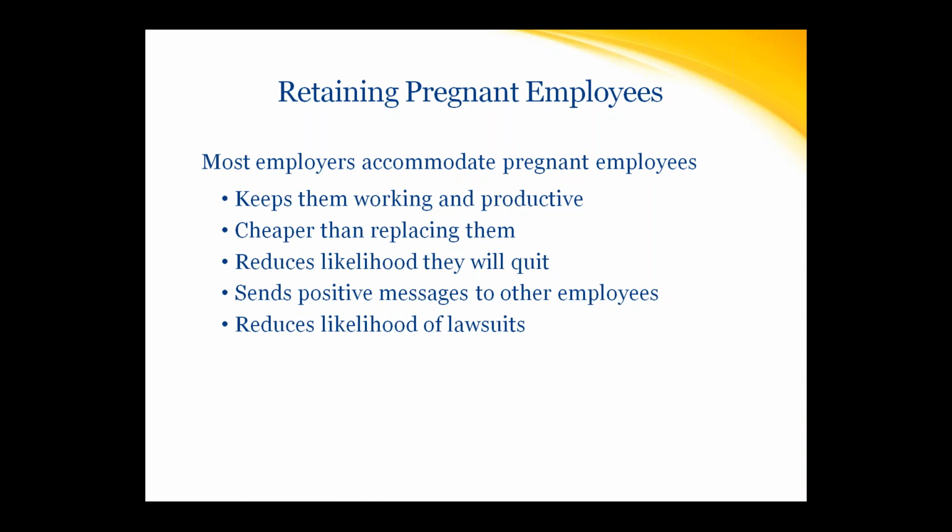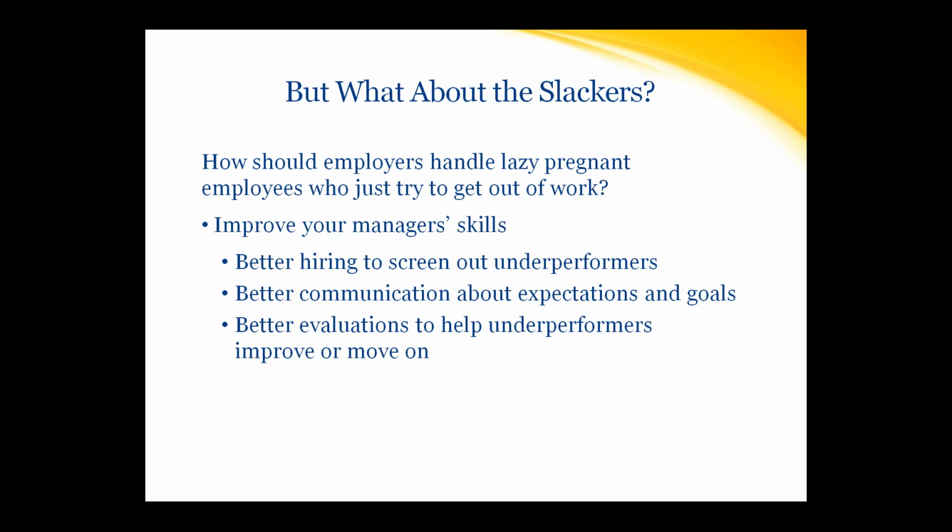So sometimes when I talk about this, I have people in the audience say, but what about the slackers? How should we handle those lazy pregnant employees who just try to get out of work? And quite honestly, they usually don't like my answers. My first answer is usually to ask them, why did they have lazy people working for them in the first place? That has nothing to do with pregnancy. If you have lazy pregnant employees, chances are they were lazy before they became pregnant.